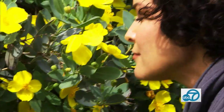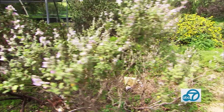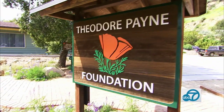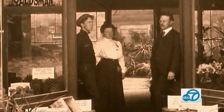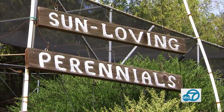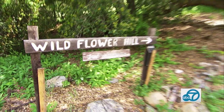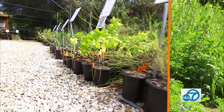This is just one stunning example of the many California native plants at the Theodore Payne Foundation in Sun Valley. Theodore Payne Foundation was founded in 1960 to carry on the work of an English horticulturist named Theodore Payne, who brought a lot of California native plants into cultivation. And what we do here is help other people learn about California native plants, and we also supply them because we have a nursery. We have 22 acres here in La Tuna Canyon, so we have a hiking trail that goes up on one of the hills, and then we grow plants further up the hill.